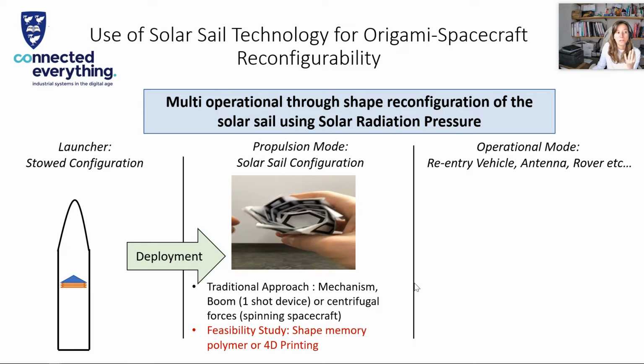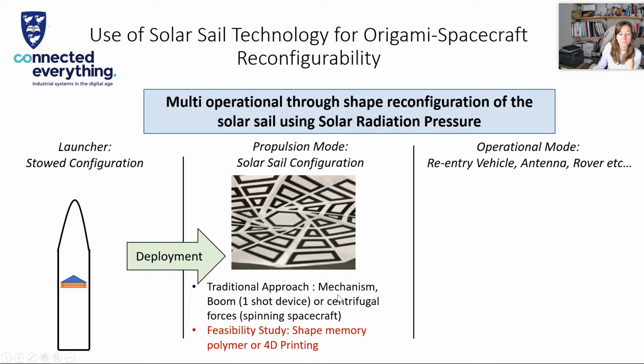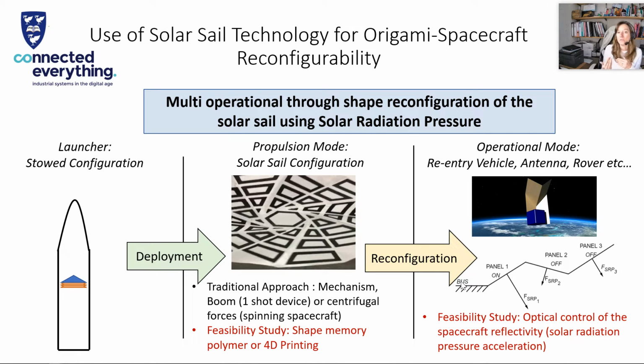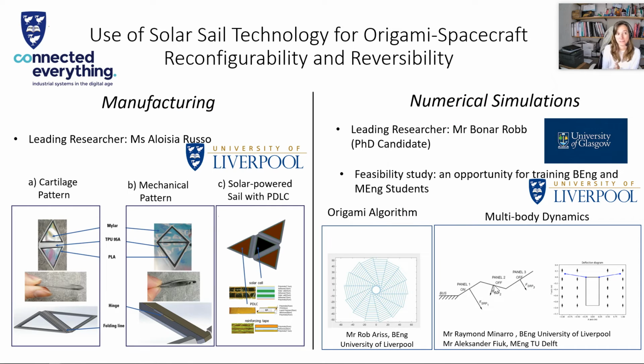Now, to do that, we want to experiment with different deployment ideas. Here was really our proof of concept on paper, of how we fold and unfold the sail. Traditional approaches include having a mechanism, a boom, a one-shot set of devices, or centrifugal spinning forces to achieve that. In the feasibility study, we propose this deployment from launch using shape memory polymer as the 4D material, and I will show you later. For the reconfiguration, we design each facet to harness the effect of SRP in a modulated way. So we use optical control property for controlling the shape. And this can be a reverse process as well. This idea is innovative and has never been done before.